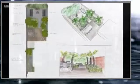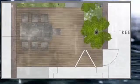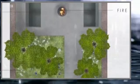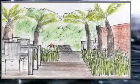In the boys' design, the planting defines the two different living areas. With so much patio and deck, they're underplanting the ferns with smaller but equally lush varieties that will spill over and soften the hard edges.